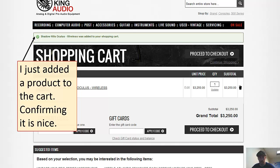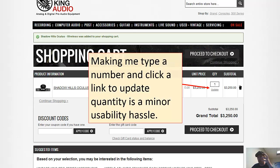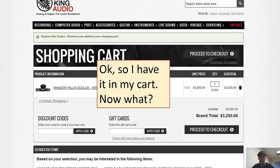So I added a product to the cart from the product page and I see a nice confirmation, so that's all good. And cart contents are clearly presented. I see the product picture, name, price. That's all good. However, why do you make me type and click a text link to update the quantity? I understand that this is a feature that most people won't use very frequently, but this is not the user-friendly way to do it.